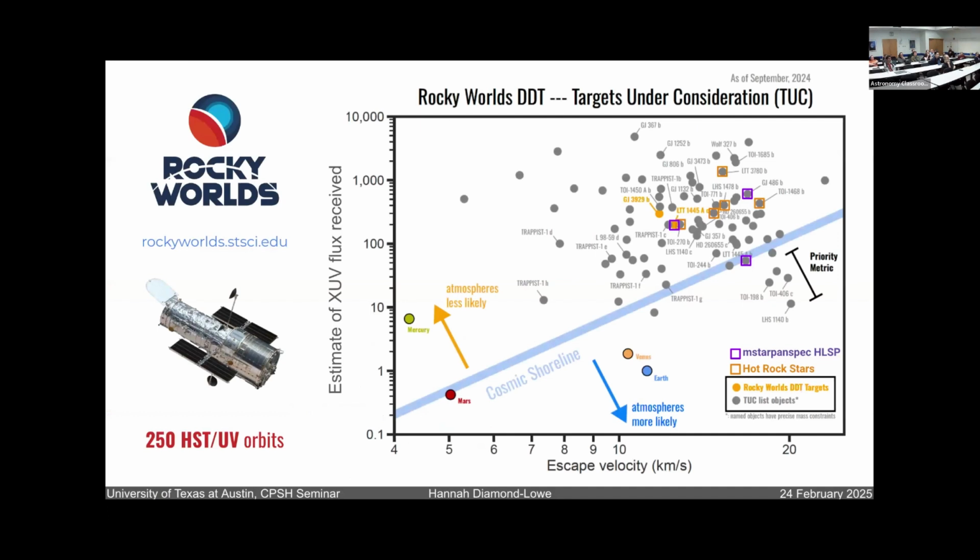And we're going to keep doing this in the Rocky Worlds program. So these are the same plan I showed before. And I'm just saying that we're getting 250 HST UV orbits along with the JWST time, so that when we choose some of these targets, wherever they are in this parameter space, we're also going to get complementary UV observations. We might not know what to do with those UV observations right now, but if atmospheres are detected, eventually we want to have that data in hand for the specific host star. And even though it's just a snapshot in time, it's better than nothing.